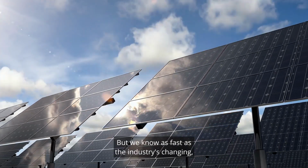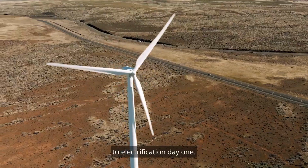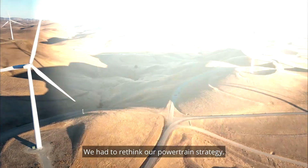But we know as fast as the industry is changing, not all of you are going to transition to electrification day one. We had to rethink our powertrain strategy.